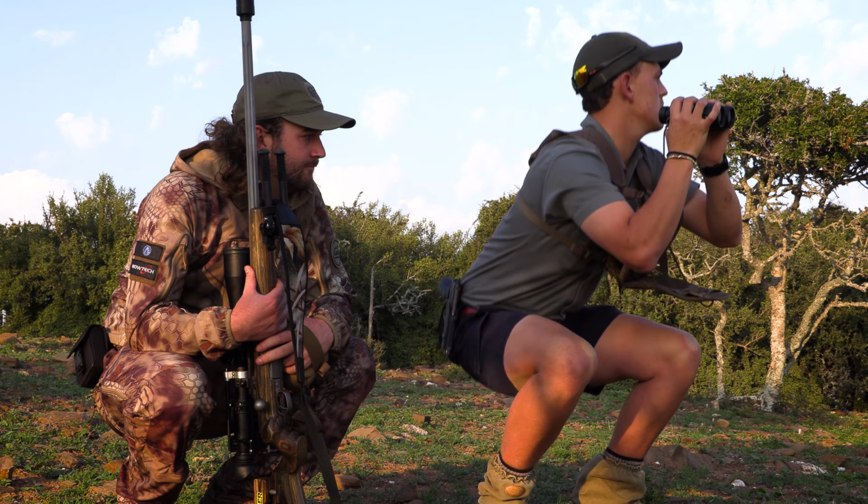So we had an opportunity there. That kudu was at about 450 meters. I was lining up on him, but he moved into a bush and we just lost him from there, because, you know, kudu, it's called the grey ghost of Africa. They just disappear into bush and it's very, very difficult to find them. And by the time we saw him again, he was at about 800 meters.